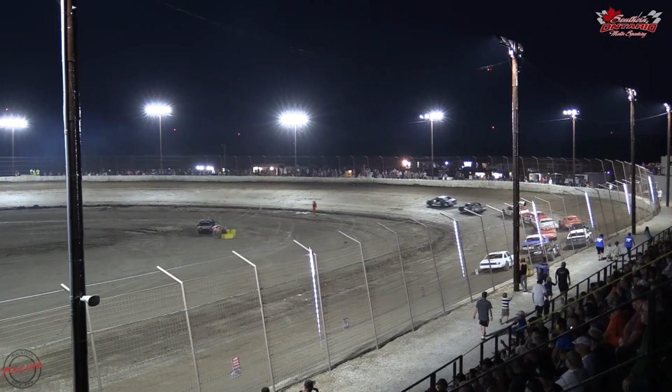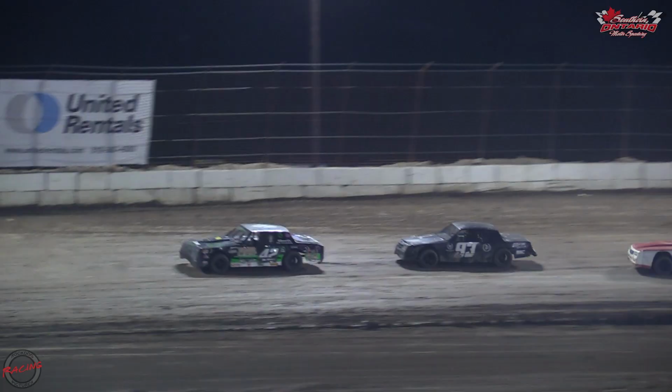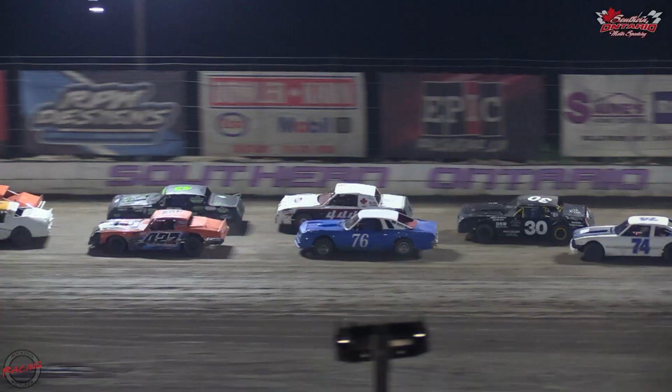I know our late model guys, too, have been having some fun. I'm not sure if you're an Andrew Rehome fan, but he has been putting on some clinics here with CJ Field. Those guys have been really fun to watch. It's really fun when they get in the lap traffic and they're dicing all over the place. Between him and Haskell and Field and Glassford when he's out here, they've been putting on a heck of a show, that's for sure.